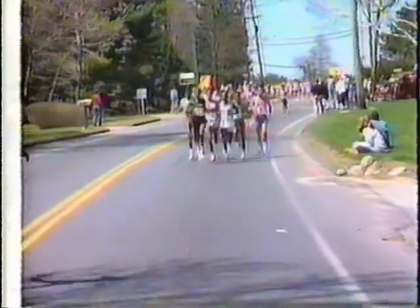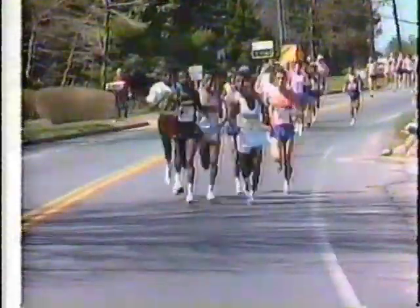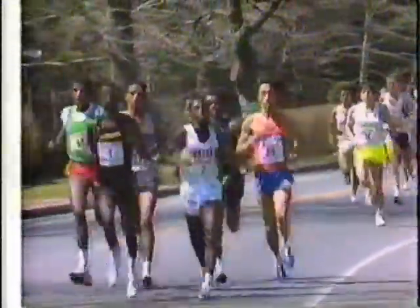The first mile we just passed out there unofficially in 4 minutes, 37 seconds. That's a good control pace. I'm impressed with that pace so far. It is not 4:30, 4:32, which I think causes problems later in the race.